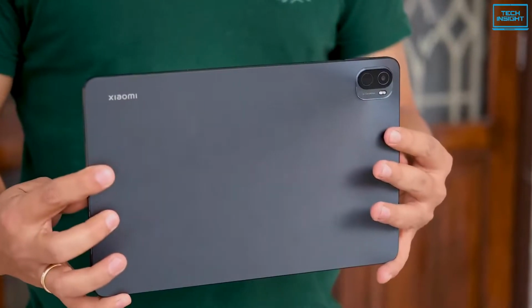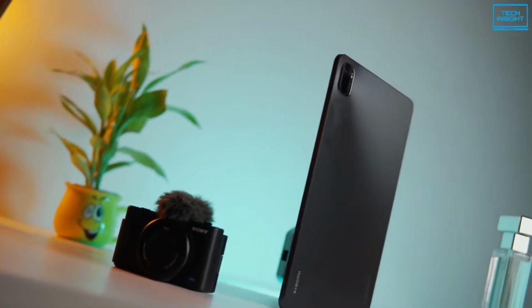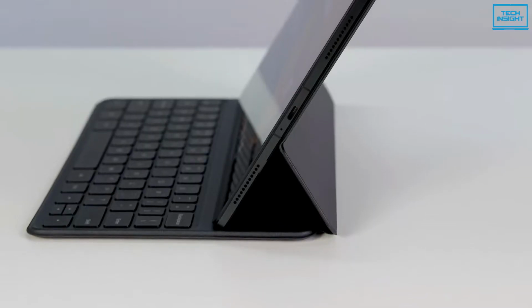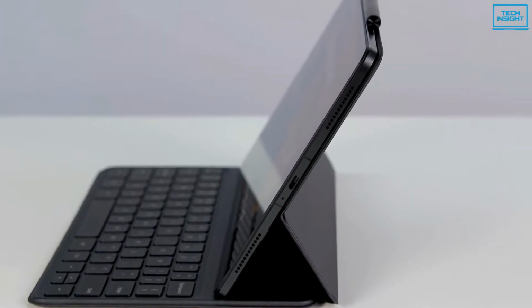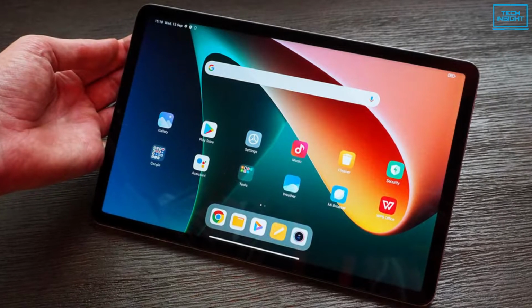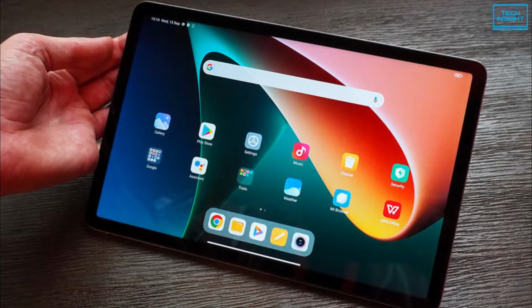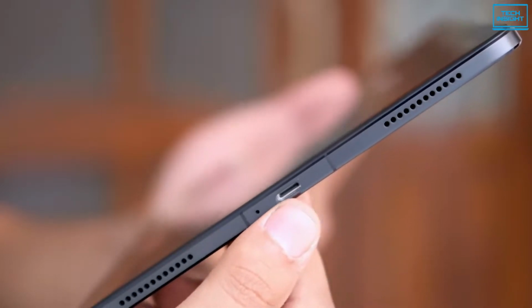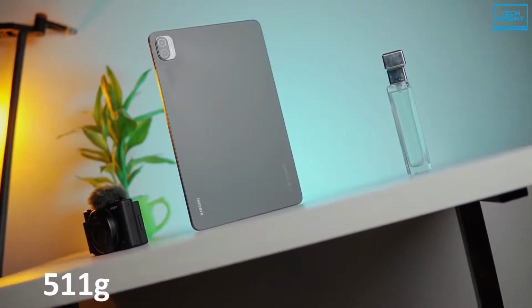Up next, we have the Xiaomi Pad 5, a powerful tablet that can directly compete with flagship tablets of Samsung and Apple. The Pad 5 feels sleek as hell, with a polished finish and a build that feels almost impossibly thin and light for its size. It's just 6.9mm thick, slimmer than almost any phone, and weighs only 511 grams.